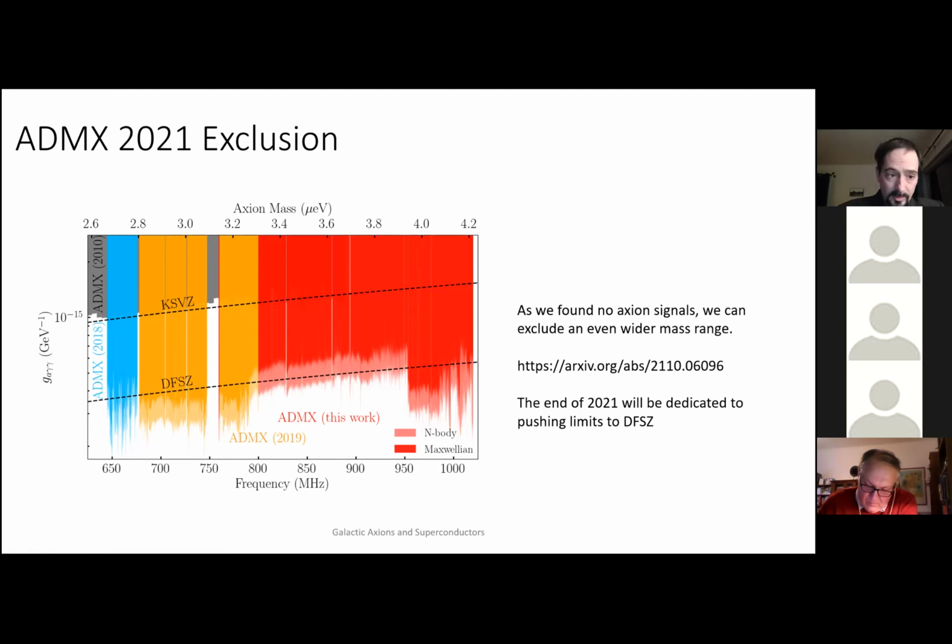Our goal is to exclude Axion photon couplings all the way down to DFSZ, and you can see we still have some work ahead of us. And I should say this is the assumption of 0.45 GeV per cc dark matter density. And so we were able to exclude it here, and we had slightly too high of noise, or our calibration was slightly off. And so to be conservative, we didn't exclude DFSZ this run. However, that's what we'll be doing over the next 3 months.